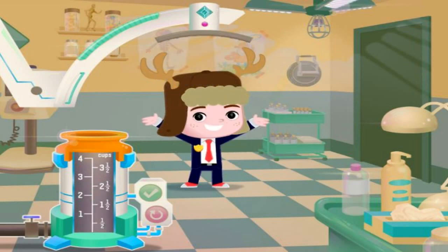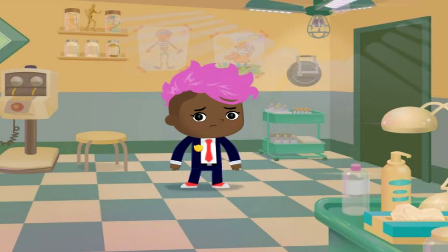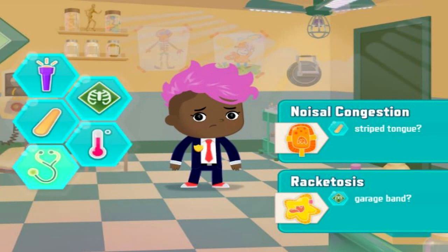The patient is cured. What's next? This agent just moved like a cow. I'm a doctor, not a farmer. This could be bronchiectasis or nasal congestion. Fascinating. Let's find out more.